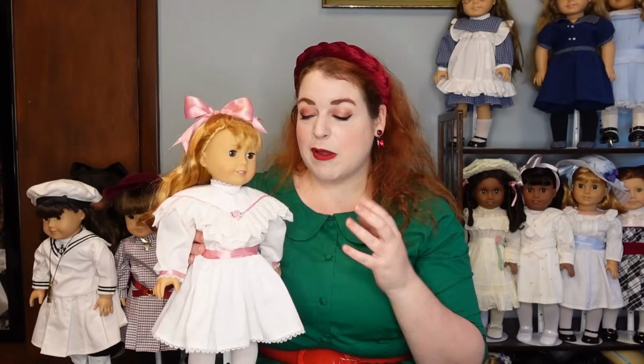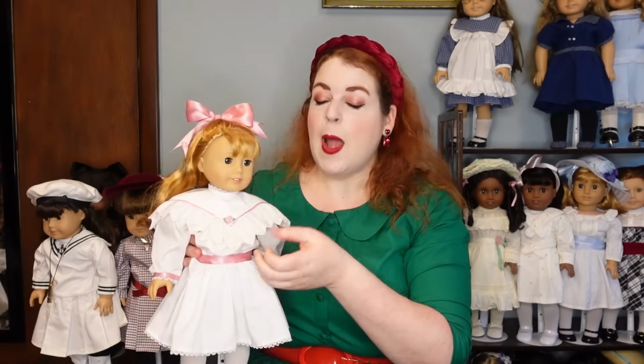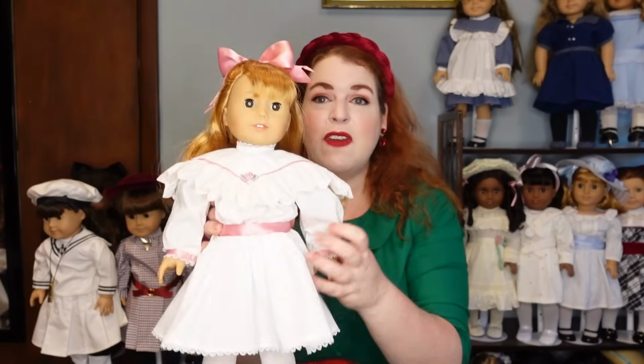Now, I don't know how common it would have been for the collar decoration to actually be a separate piece, which is what we see on here, but the collar decoration itself, this is spot on. I mean, look at this right here. Look at this. They're the same dress. I love that this is so accurate.